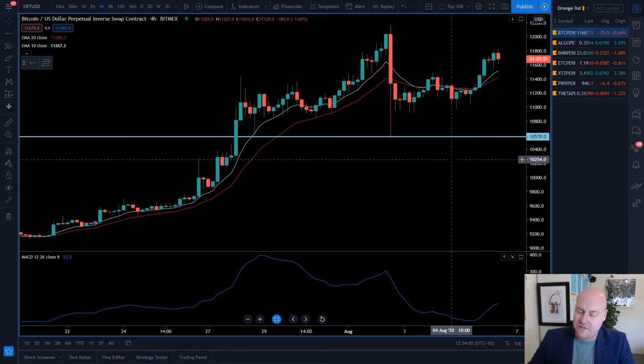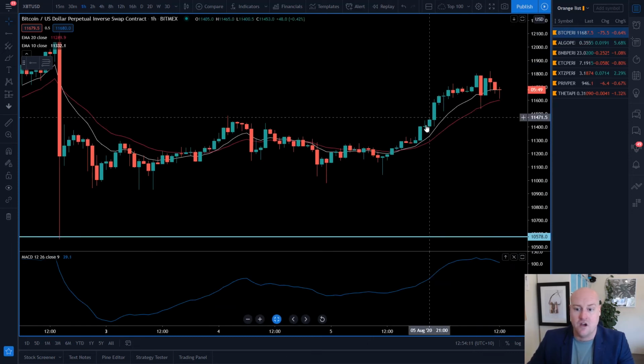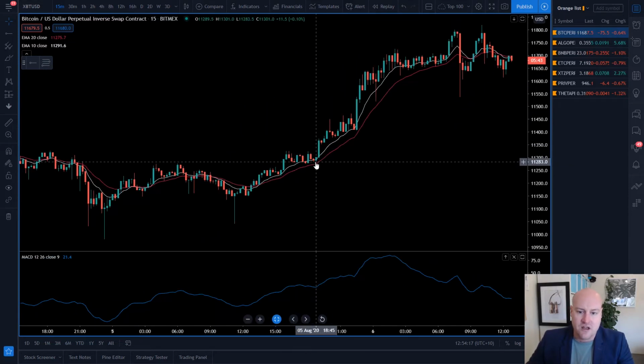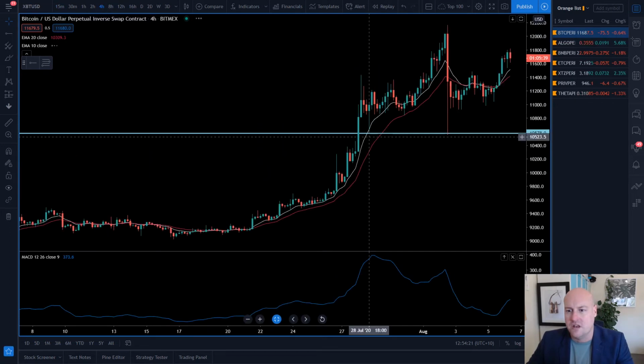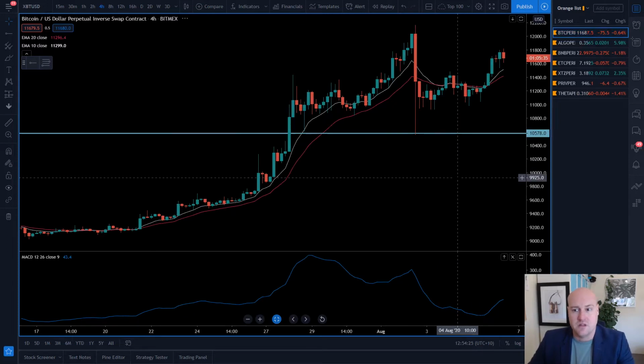So Bitcoin definitely on my watch list. Failing that, if it does decide to go bang and take off with literally no pullback, then I'll go down to the lower time frames, like the 15 minute, the 1 hour. As you can see, cradle there, great moves. They do work on any time frame. You just got to make sure you've got the liquidity there. And of course, Bitcoin is the biggest liquidity wise, so we're pretty good there.